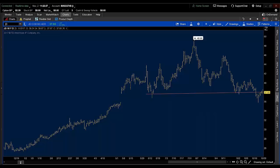Oh, okay. So let's just use JD. If it gets to 44 before earnings, just sell 100 shares. You're flat. If you're long 100, sell 100, you're flat. That's what I would do. Aaron.